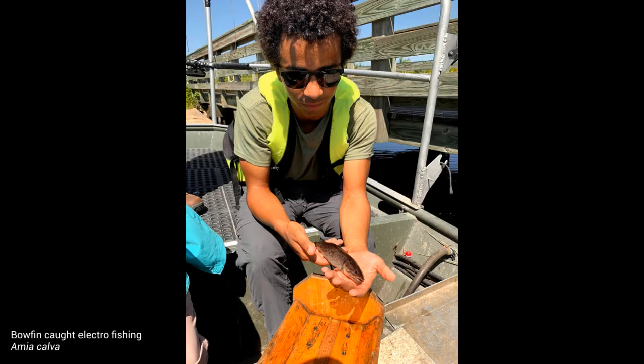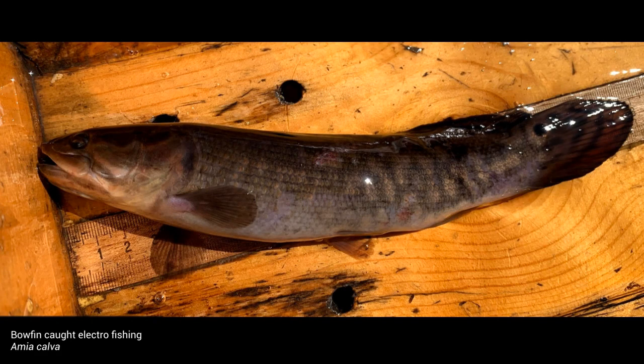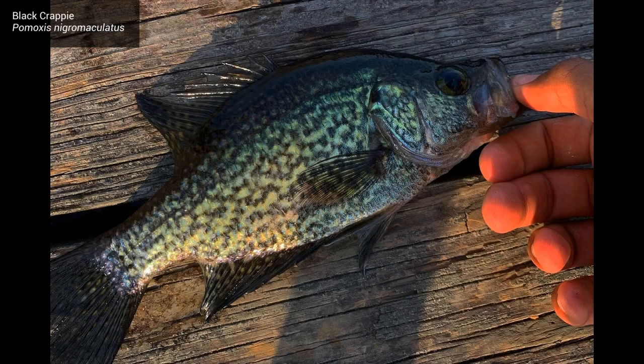Between asking to go on the helicopter flight and to participate in other refuge activities, such as electrofishing, I learned the importance of branching out, pursuing my interests, and just asking to do things.